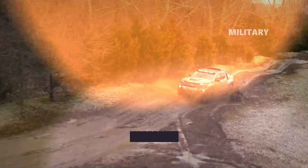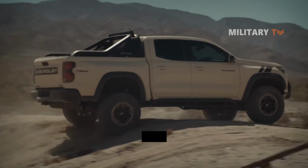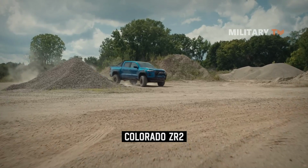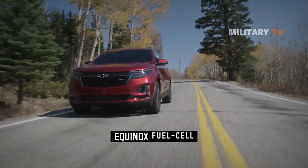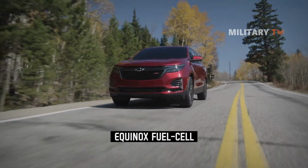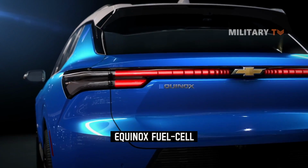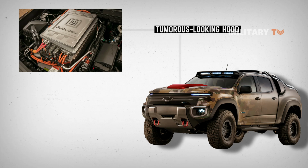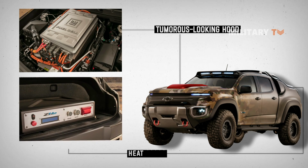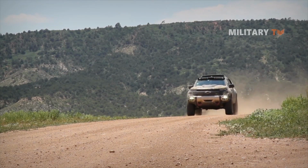The Chevy Colorado ZH2 has off-road suspension derived from the Colorado ZR2 pre-runner. The proton exchange membrane fuel cell and electric motor on the ZH2 are directly transferred from the Equinox fuel cell vehicle. The battery, which serves as a buffer for the power generated by the fuel cell, is also rather modest. A tumorous-looking hood bulge houses the fuel cell stack above the 177 horsepower electric motor, while heat exchangers comprise the hunchback behind the cab. The ZH2 promotes a low heat signature and near-silent operation.